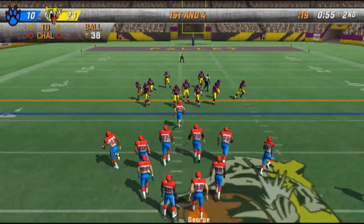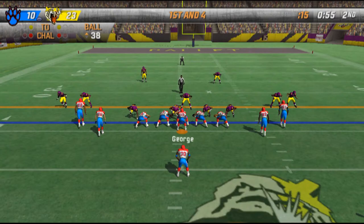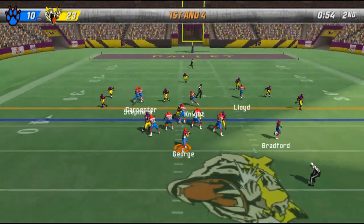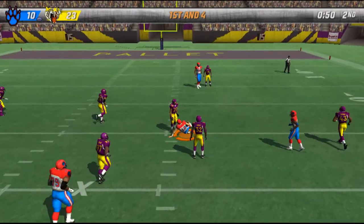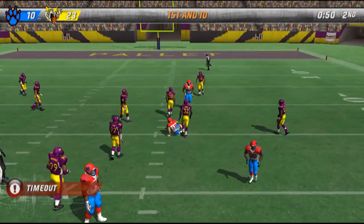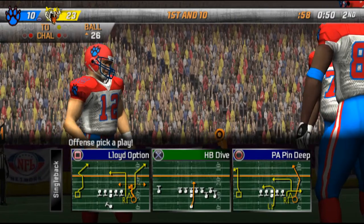10th play of this drive. Hold the look. Bradford, the lone setback, dropping back to pass on first down. Big opening. Brings it down, looking to run. He won't risk trying for more. The visiting team calls a timeout. That's their final timeout.